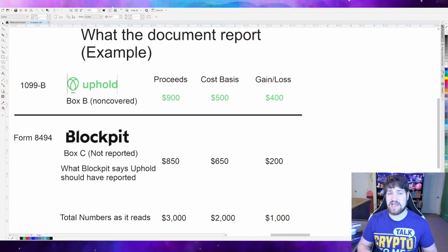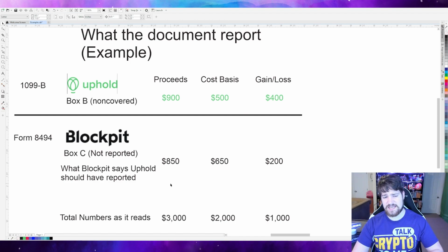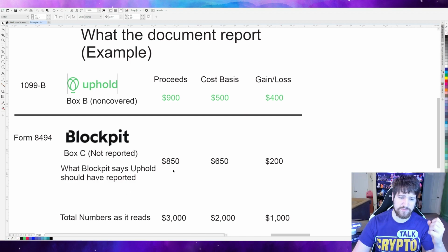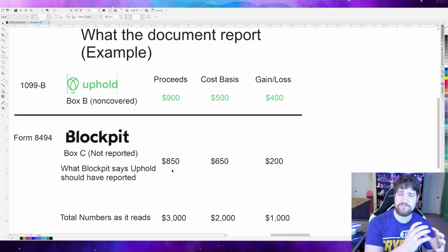So now that you know that, I created this document in order to help make it more simplified and easy to understand. So what we can see here is exactly as it is written in the document. So I put Uphold on top. I want to look at Blockpit first. So to make numbers easy, we're going to assume that Blockpit says that we only have a proceed of only 850 when you look at just the Uphold portion of Blockpit.